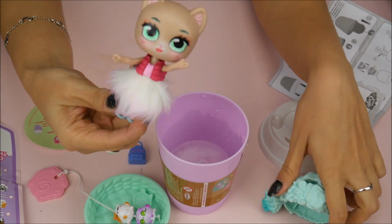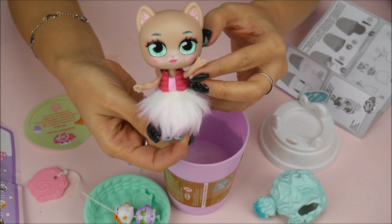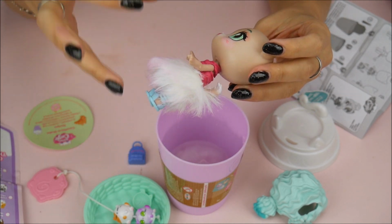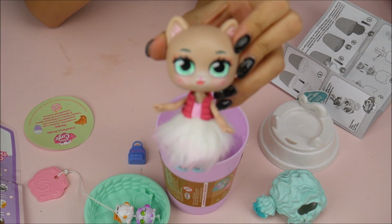Again, I like her like that. I really do. I think she's so cute and innocent looking and just like a little cat. I love that. It's a fairly thin, lightweight plastic, so don't expect it to be rubbery or anything harsh like that, but I'm still liking her.